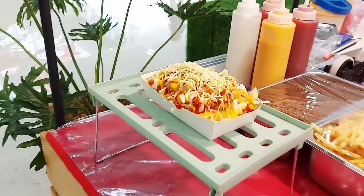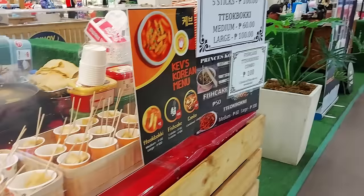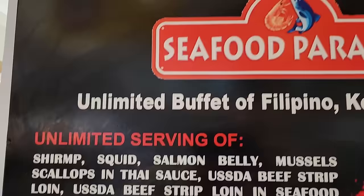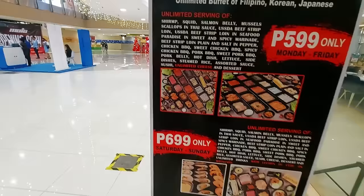That looks really good. This is what actually caught my eye, something boiling away. It smells lovely. Oh, it's like super warm. Yeah, and it looks so interesting. This is Johnny's sizzling and roast. But something just caught my eye. Seafood paradise. Look at this. Hang on, guys. Unlimited buffet, $5.99. And apparently this mall is famous for their... They've got at least 10, so count them with us as we find them. So that's number one. I'm going to show you inside.